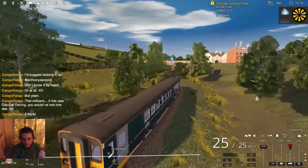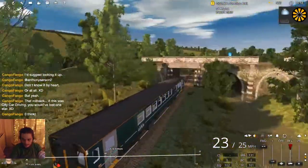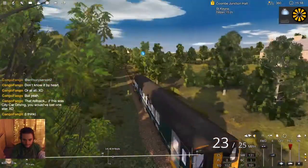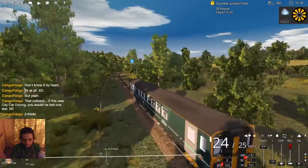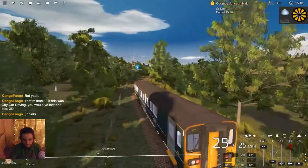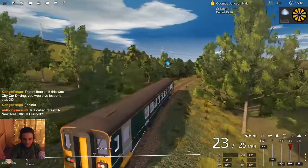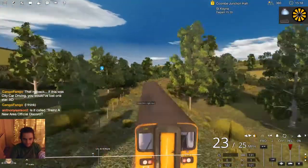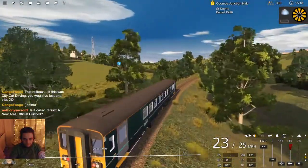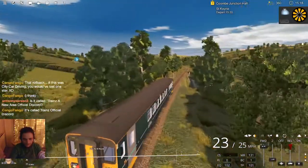Now what's our next stop? At St. Keen. Depart 15:20, so it's just in 2 minutes. Well, that might be coming a bit close. And by that I mean my driving. My driving might be cutting it a bit close. Alright, did I miss the hornboard? I think I missed the hornboard. Or whistleboard.